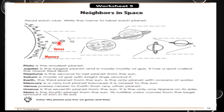The third one, of course, is our home, which is Earth, and Earth is the third planet from the sun. It's the only planet with oceans of water. The next one is the one after Earth, which is Mars, of course, the fourth planet from the sun. Its rust-like color comes from the large amount of iron in its soil. So Mars has a lot of iron, and when iron gets rusty, it turns into this brownish red color, and this is the color of Mars.